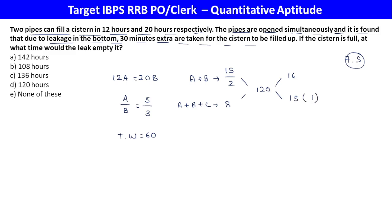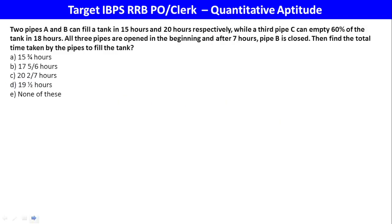Leak 1 unit of efficiency. Time taken is 120 upon 1, 120 hours. Positive 16, when three work together it becomes positive 15, that means leakage efficiency is 1 unit. Option D is the final answer for this question. Done. Yes, next question.